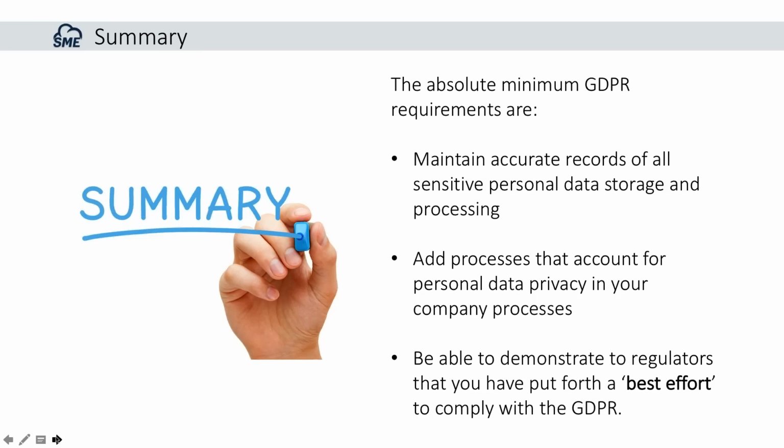Now in this next section, when I hand over to Doug, he's going to talk about the Storage Made Easy File Fabric and how it can aid you in making that best effort to comply with the GDPR and to police your data. Over to you, Doug.